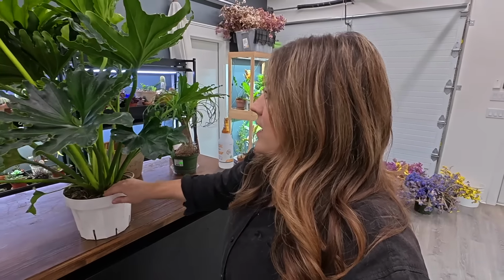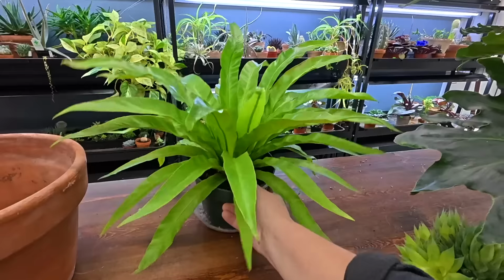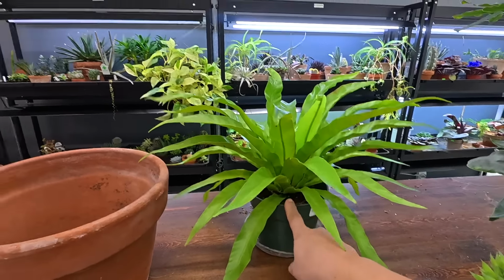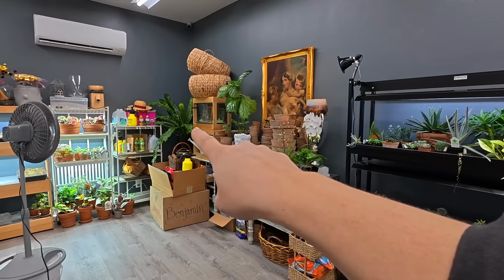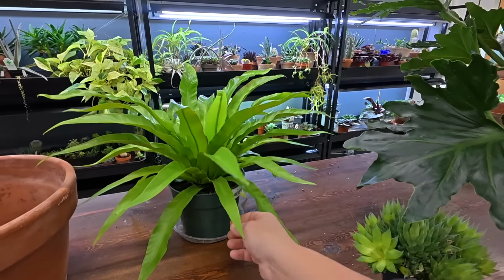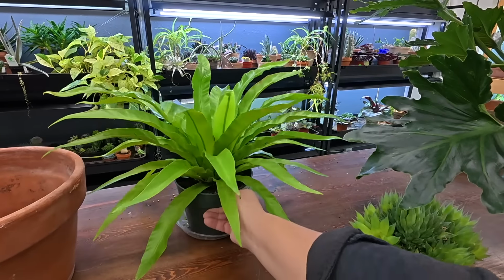None of these can handle real cold temperatures, but if you've got it in a really cool room, it'll just kind of sit there and do its thing without putting on a ton of growth. And then of course our bird's nest fern, bright indirect light again for ideal conditions. I've got a bird nest sitting in that corner though. It does great. They're very tolerant of low light conditions.